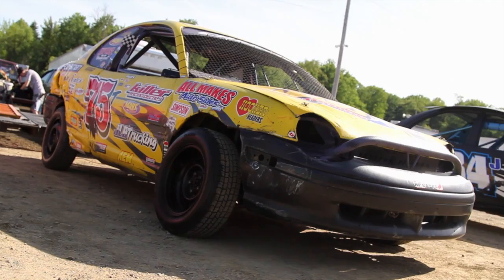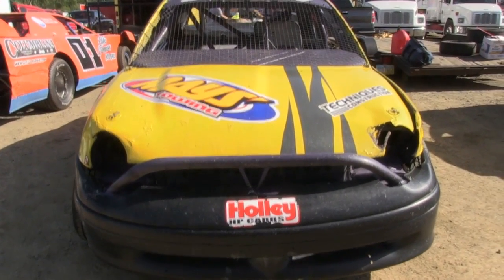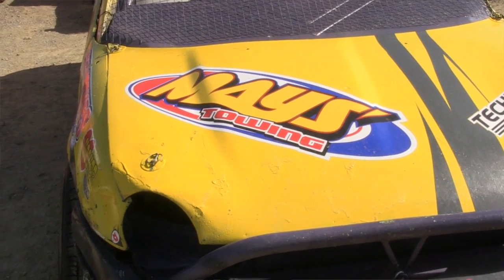Yeah, this car used to belong to Mike Sharba. In 2010, he won 12 features and a championship with it. Then a guy at Mays bought it, had it for a year, and planned on racing it, but never did, so he gave me a killer deal on it. I bought it, and it's still as fast as it was in 2010.